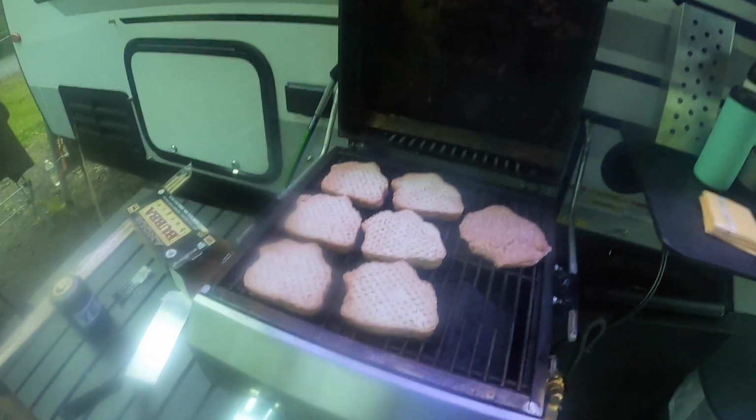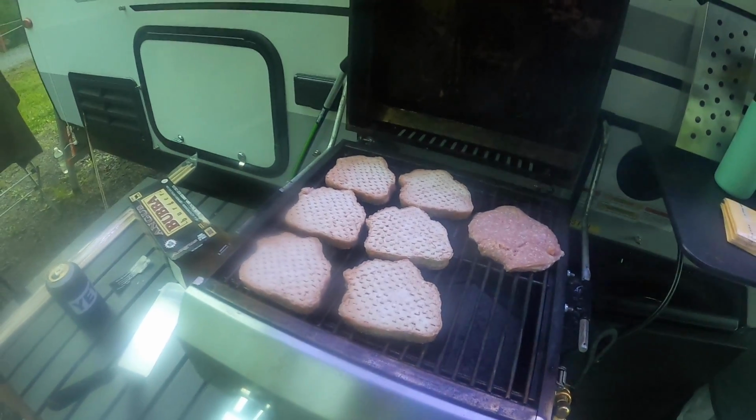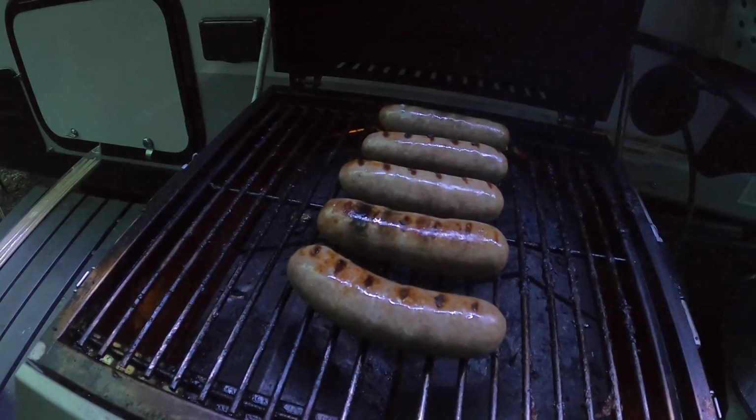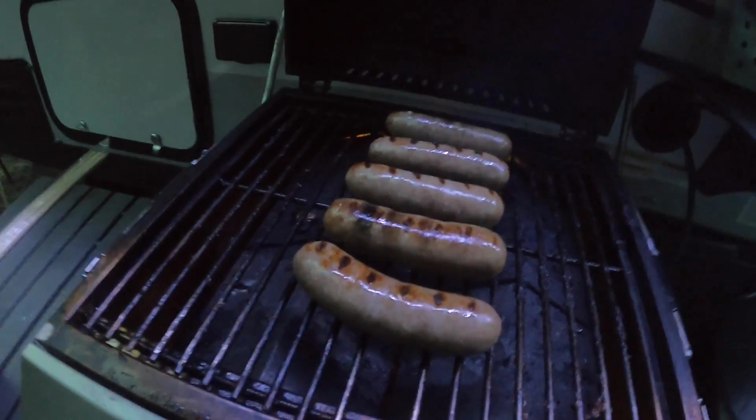Straight up Bubba Burger style here with a little turkey burger action too. We got the brats on now, getting ready for a nice dinner. So I understand that I'm fairly new to the whole camping thing, but does anybody else have a problem with having their grill attached to their camper? I mean, this isn't our camper, this is Stubbs' camper, but the smoke is just billowing up to the top of the canopy and going in the camper from the grill.